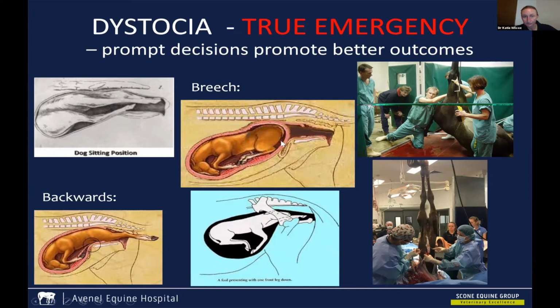Because stage two labour is so rapid, it's absolutely critical that we get in and sort these out as soon as we can. A simple problem like just having one leg back, if left too long, will mean that foal is dead. So seek prompt attention from the vet if you can't get the leg up yourself, or if you seem to have a normal presentation but you're not getting progression of that foal, then immediately assistance needs to be sought.